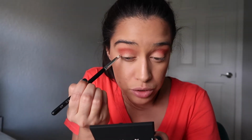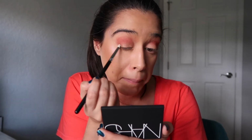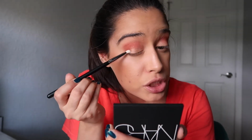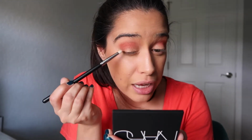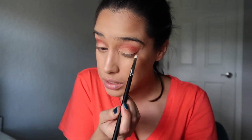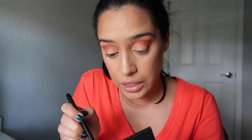And I'm gonna get a little bit of that same shade, and I'm just gonna apply it on the outer corner right here, just a little bit. I'm just smudging that in just to give a little bit of depth, but really you don't have to do this step. This is just an extra because I wanted to use all the shadows in the palette just to give you guys an idea of what it looks like.